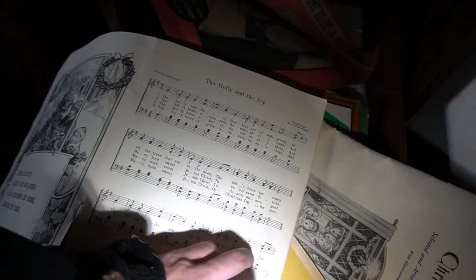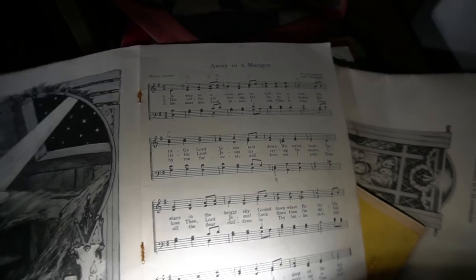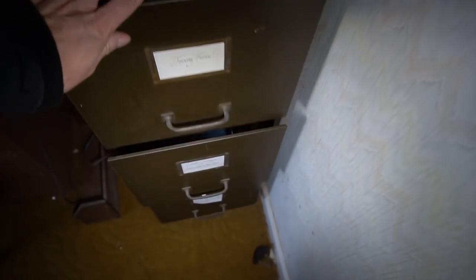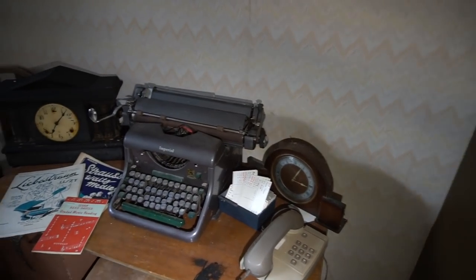Hey? The Holly and the Ivy. Away in a Manger. Away in a Manger. I used to like that little song when I was a kid. I know the first line. Look at this. All I want to do is play with you.